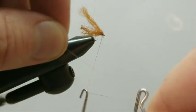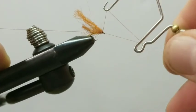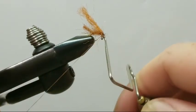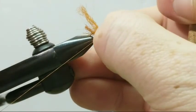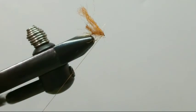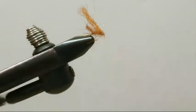And we'll do a whip finish. 1, 2, 3. Uh-oh. I got madness mixed in there. There we go. Excellent save there, Aaron. Draw that nice and tight. Drop our whip finish tool all the way to the floor. Boo. And we'll trim off our tying thread. How about it, folks? We're almost done with this one.